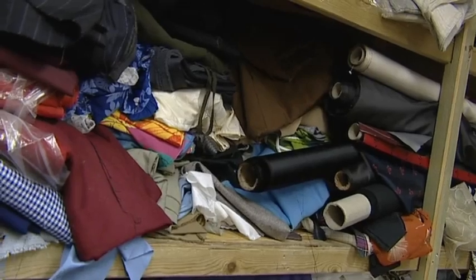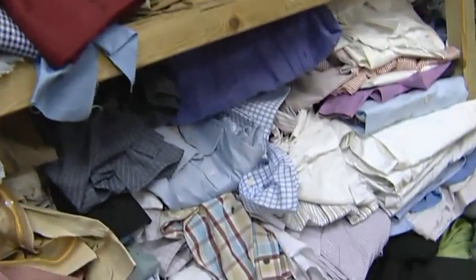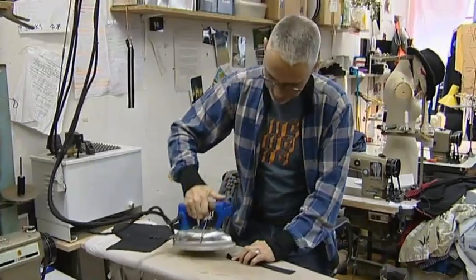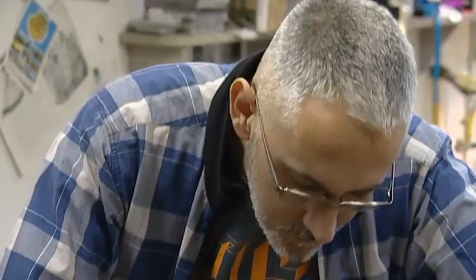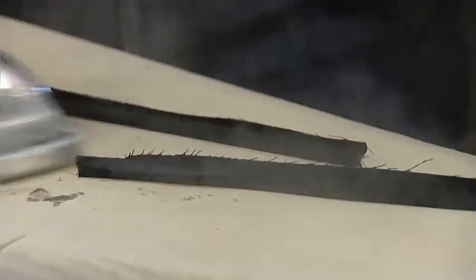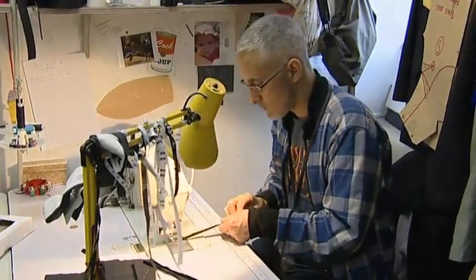There is a lot of colourful material on the shelf behind Eric. Dave is using part of an old shirt. He's making something new. Eric and Dave are very good at their work.